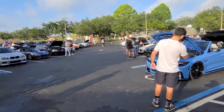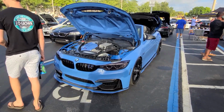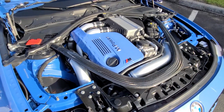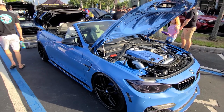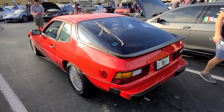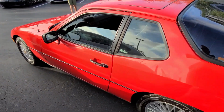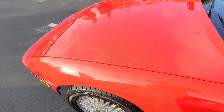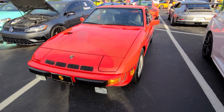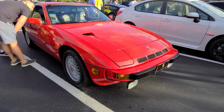Again, it's a European section here, but it looks mostly German. BMW. I always like that color for some reason. Hardtop convertible. The 924 turbo. I thought it was a 944 at first. You don't see these a lot around here, but this is a pretty clean example of one. Even with the period correct fog lights and stuff. Looks really, really cool.